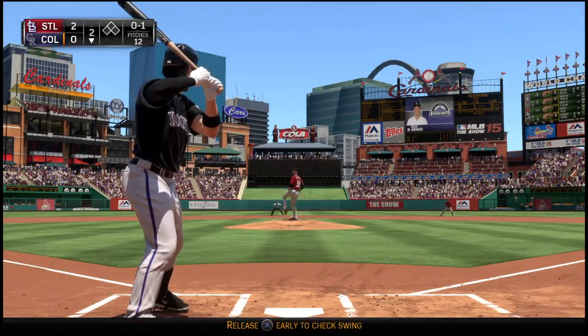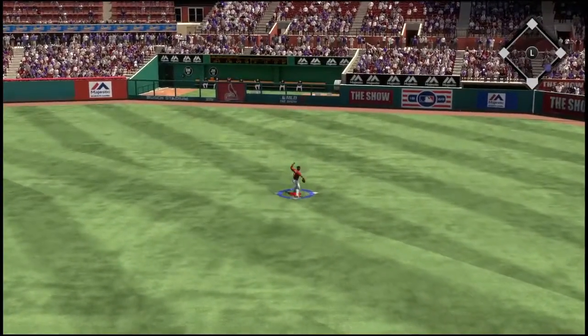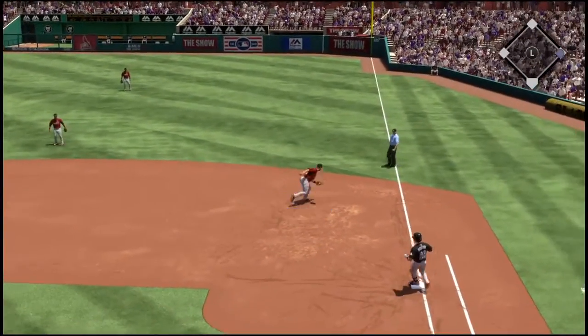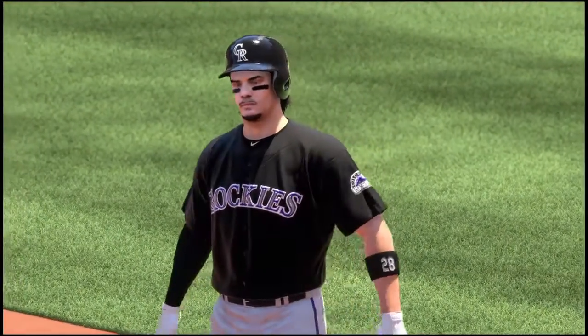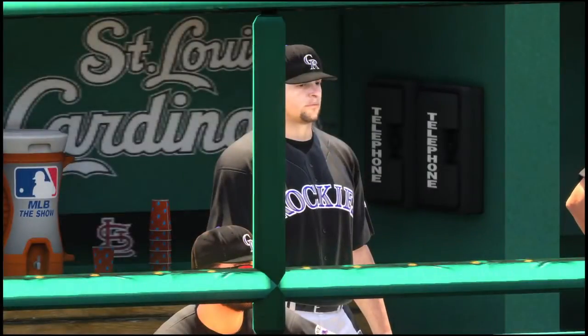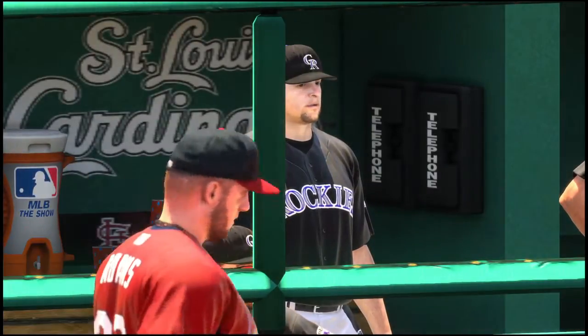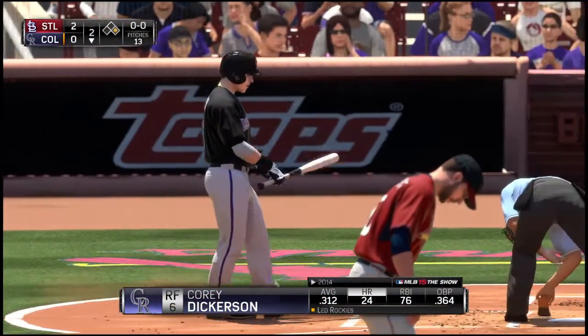Now here's the pitch. Now here's a ball hit sharply toward the right side. And a base hit, so the leadoff man is on to begin the inning. Down 2-0 here early, they get the leadoff man on to start the second. See how they want to play things from here. Corey Dickerson steps in now.